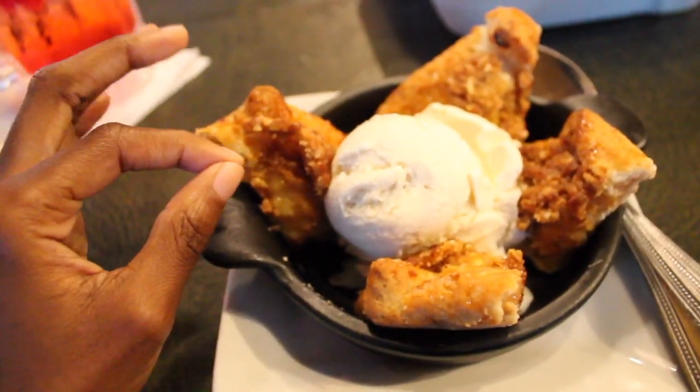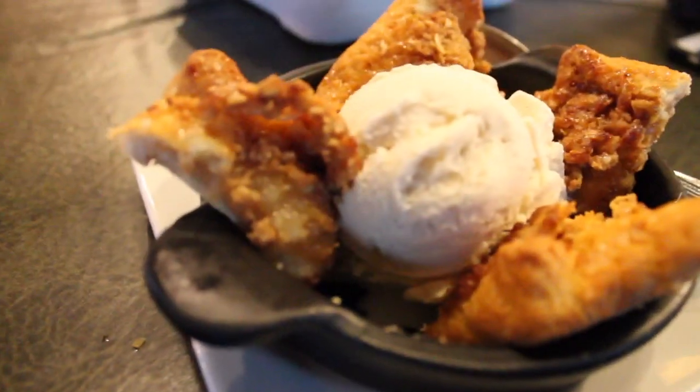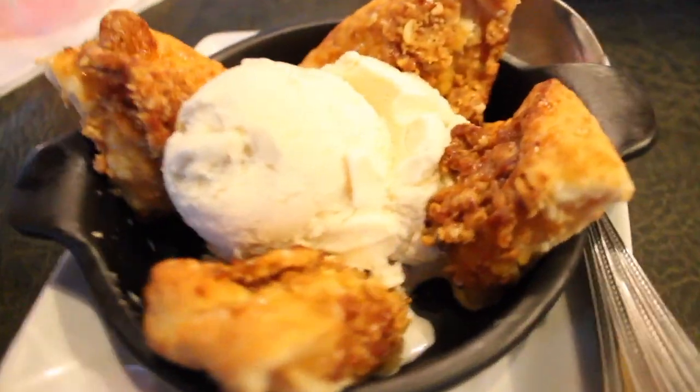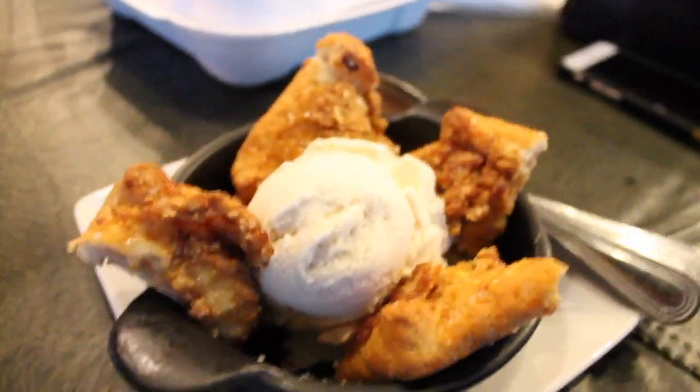You know, the one at Longhorn is really large. It has ice cream, but it has strawberry glaze. They do have that strawberry glaze. That's what I like. Yes. I don't want to have to restart.